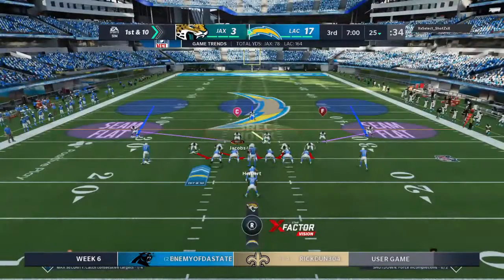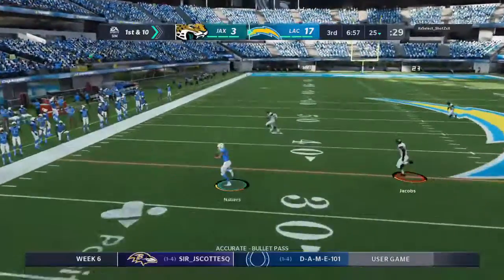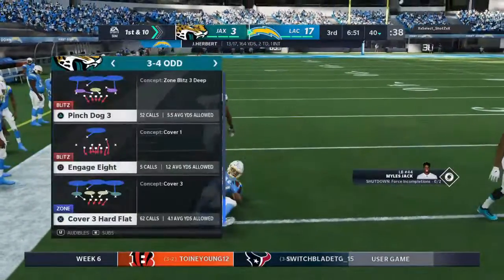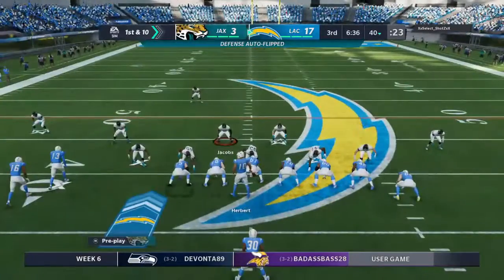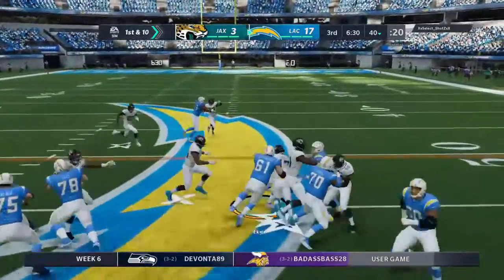Herbert and the Chargers now with a 1st and 10 at their 25-yard line. And right away, he'll look to throw. He's just going to dump this one off to his fullback out of the backfield. And down he goes, but he takes it up to the 40. They may want to go back to that one. First play of the drive, good for 15 and a first down.